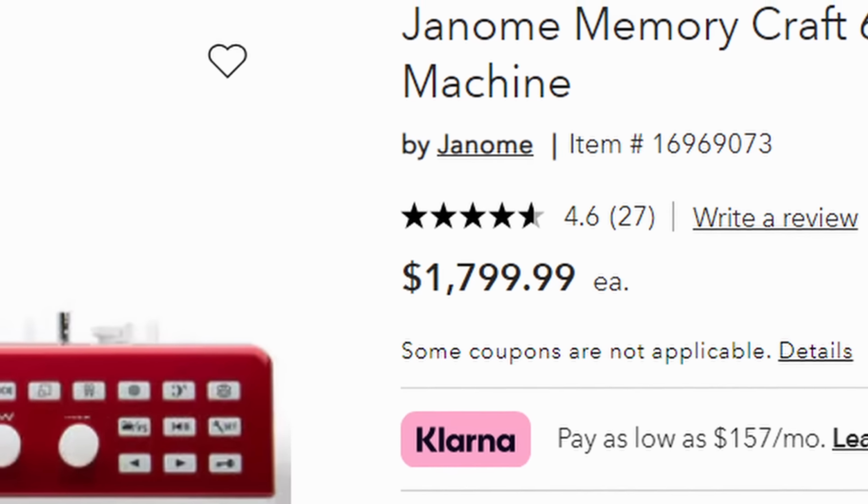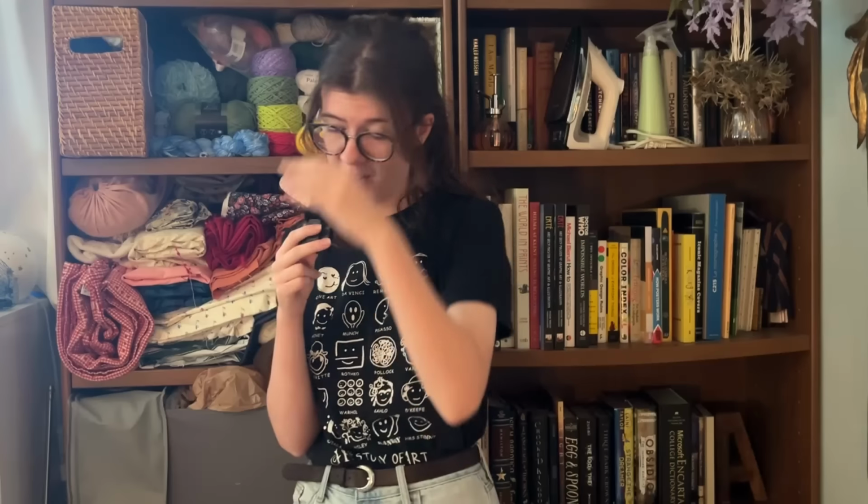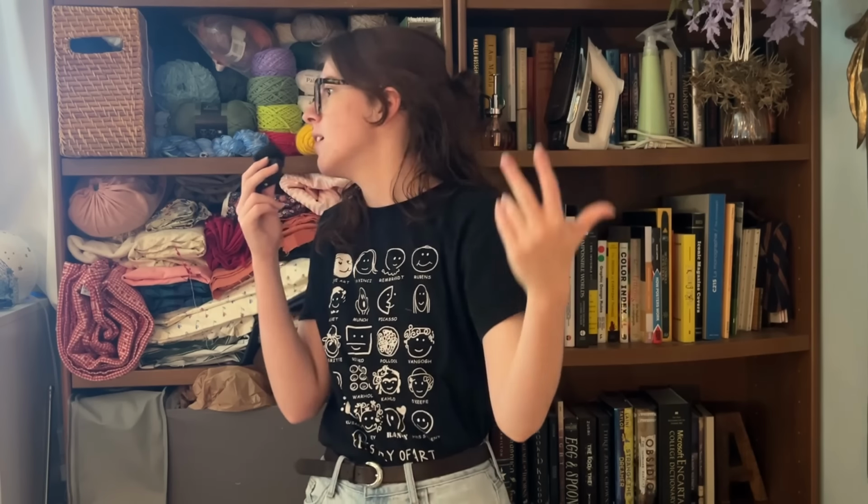Hi friends. So I love sewing, if you couldn't tell. But sewing is a very expensive hobby. Sewing machines can be hundreds of dollars. Fabric is super expensive. You need like 80 million different colors of thread to be able to match the fabric. You need all these notions and everything, yada yada yada. It gets a little spency, you know?